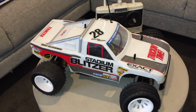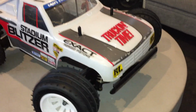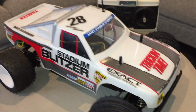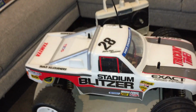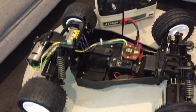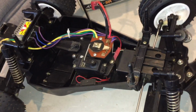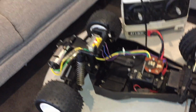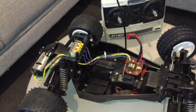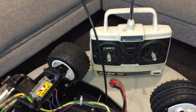So this one here is a Stadium Blitzer. This is an original kit. Was going to restore it, but I just figured that a few little bumps and scrapes give it a little bit of character. And as you can see, it's a full original manual speed control. It's in very good condition, so I thought I'd leave it that way. It's got the old school Attack radio gear, which is cool.